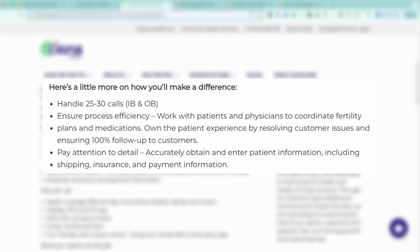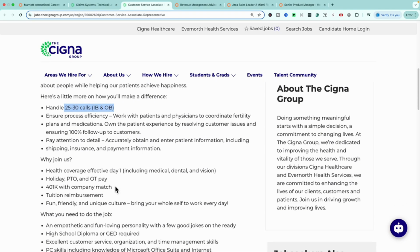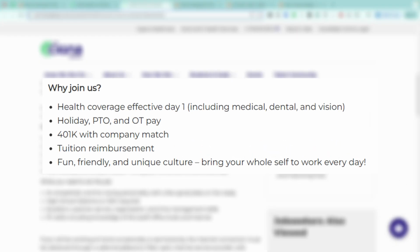You're going to also need some of those second step thinking and attention to detail skills to make sure you're understanding the information that the patient is requesting so you can fulfill their needs and fulfill what they're asking. All right. Now, with this role, you also do get those really good benefits like the medical, dental, vision, the PTO, the holiday pay, the 401k, tuition reimbursement, and many other things.